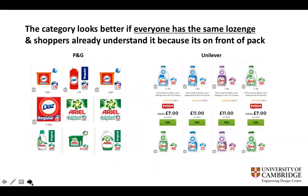And here's showing what good looks like, with both P&G and Unilever agreeing on the use of the same lozenge in the same position. And the fact that you can get Unilever and P&G to agree about anything is no small miracle.